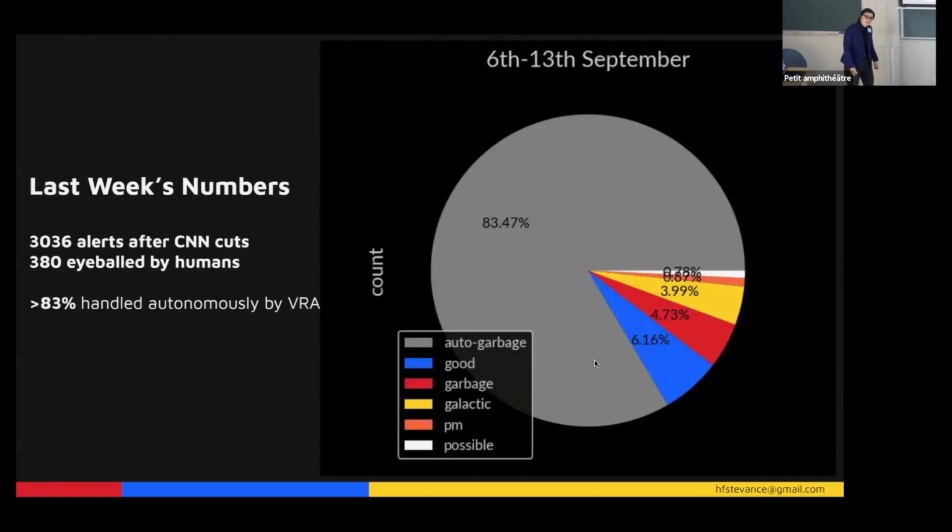Now, I did some statistics for last week, and I'm very happy with the numbers. I'm a little too happy with the numbers. Normally things don't work that well that quickly, so I am suspicious. But last week we had 3,000 alerts that made it to the eyeball list after the CNN cuts, after the real bogus classification cuts. With the VRA, 380 of those were actually shown to humans, and over 83% were garbaged automatically.